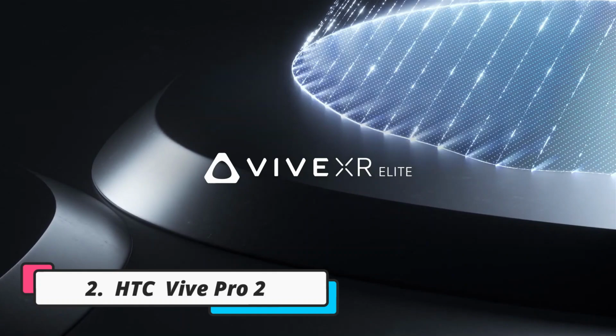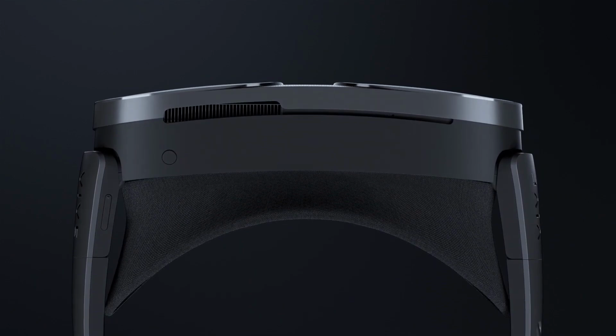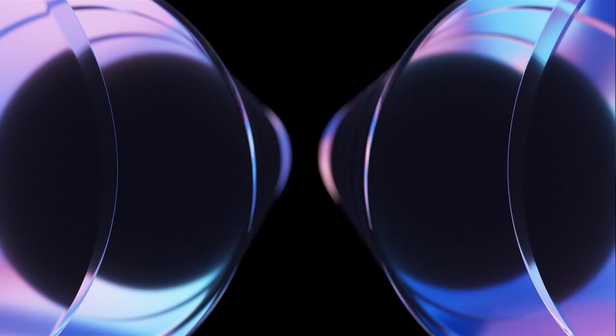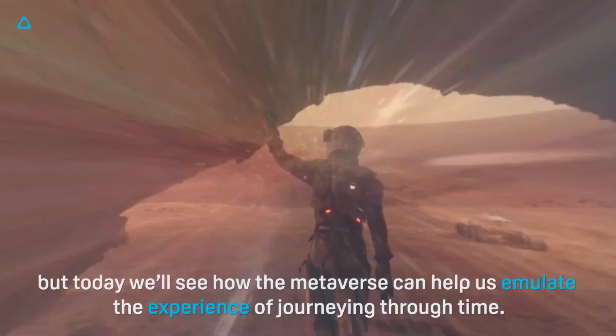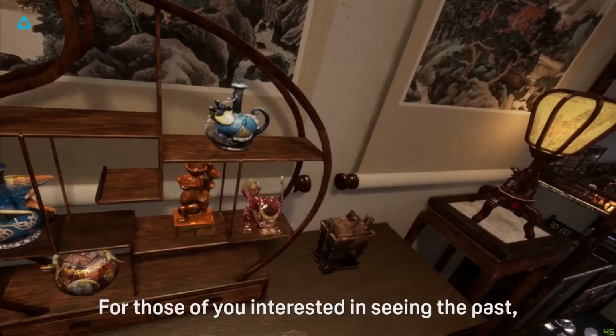The HTC Vive Pro 2 is a virtual reality headset designed for use in gaming and other immersive experiences. It was released in June 2021 and is an upgraded version of the original HTC Vive Pro. The Vive Pro 2 features improved resolution and refresh rate, better comfort and ergonomics, and built-in headphones.